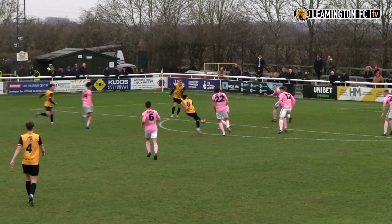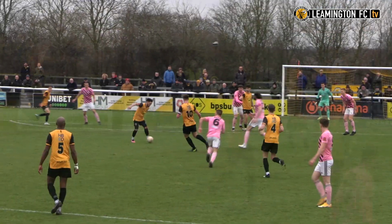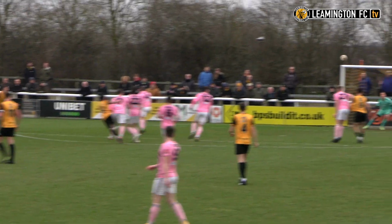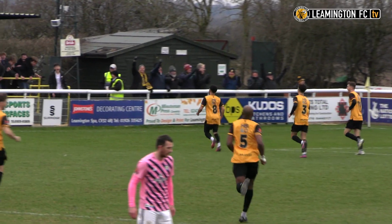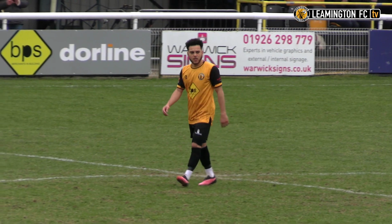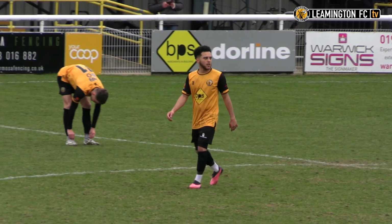Kelly Evans comes forward towards the edge of the 18-yard box. Left-footed drive, left-footed goal. Devon Kelly Evans with another fantastic strike for the Breaks. And Devon Kelly Evans gets his 6th goal for the Breaks, and this one is a brilliant strike. It opened up in front of him, and he decided to have a left-footed effort from all of 20 yards, and it went straight past Chris Renshaw. It's Leamington 4, Curzon Ashton 1.